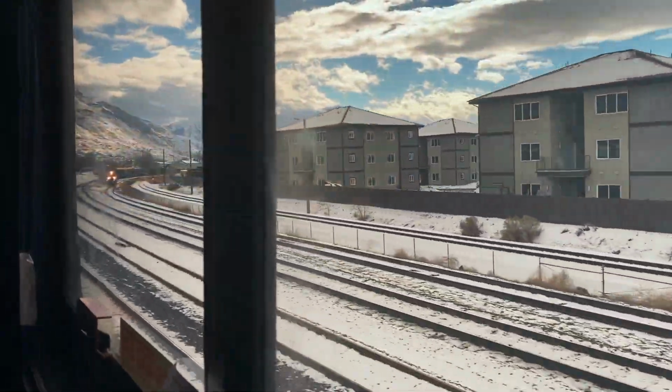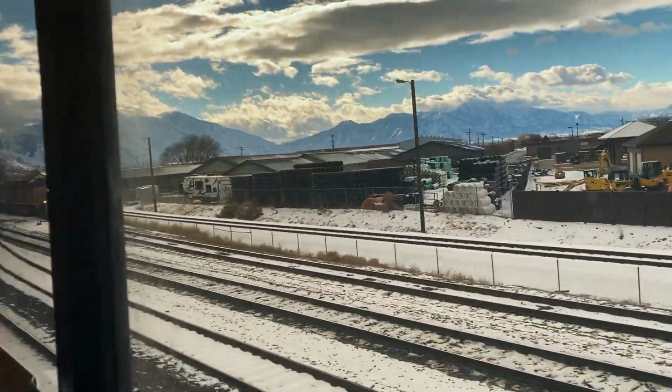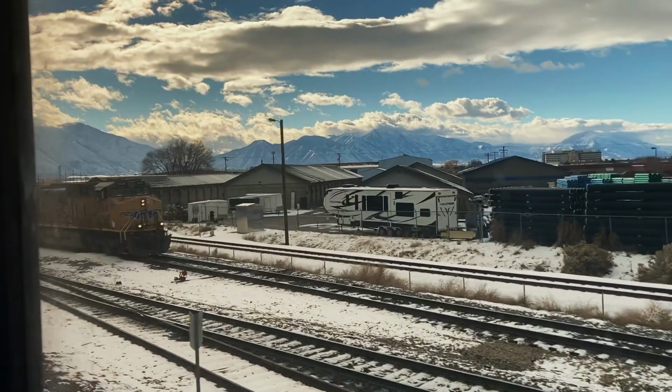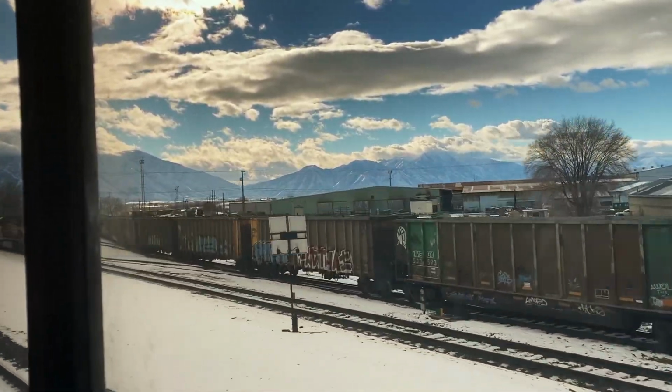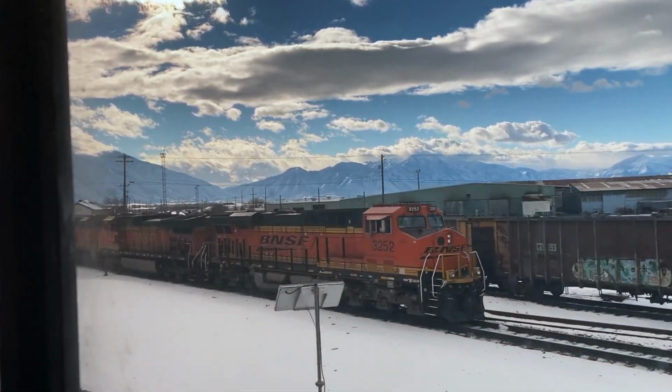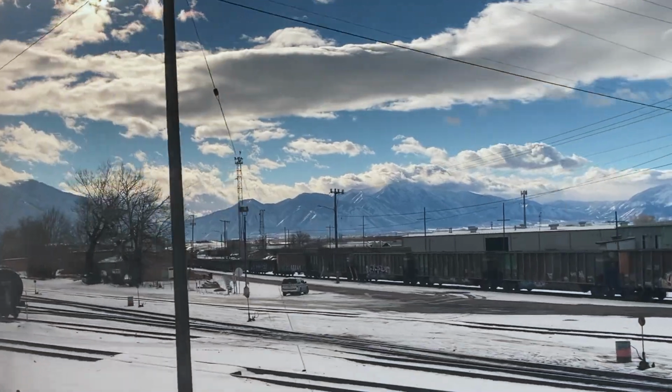Folks, keep those children close to you, and please do not allow them to run. Running on a moving train is dangerous. Keep in mind, this train is not child-proofed. So please do not allow your children to run on the train. It's very dangerous. Thank you.